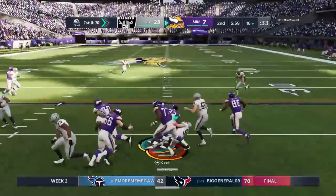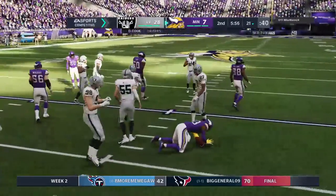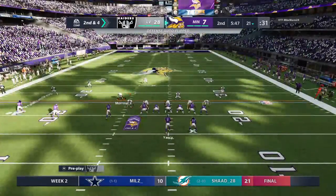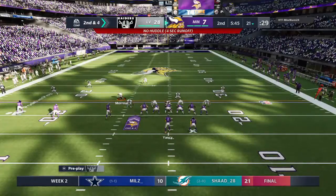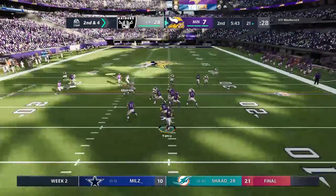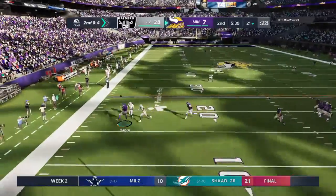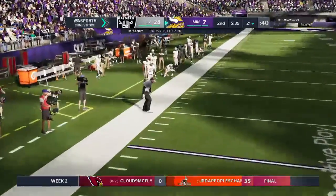From the gun, it's a give to Cook. And he'll take this one up over the 20 to the 21-yard line. Ball carrier. It's a 6-yard pickup, and it gets him to 2nd and 4. It's a pickup of 6. Off the play fake, he'll look to throw. Buying time to his left. And this is going to be incomplete.